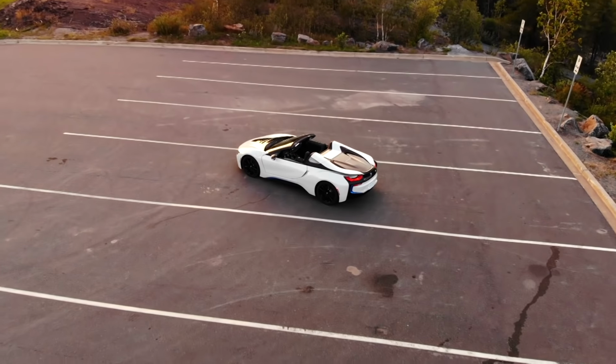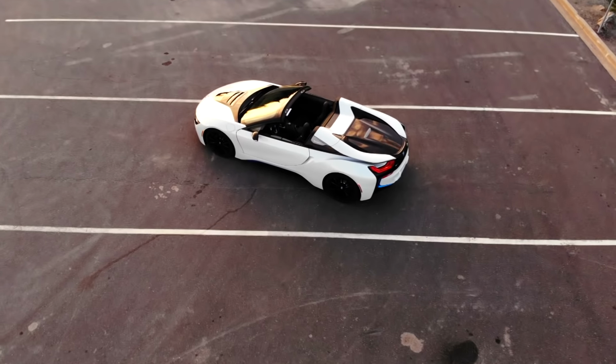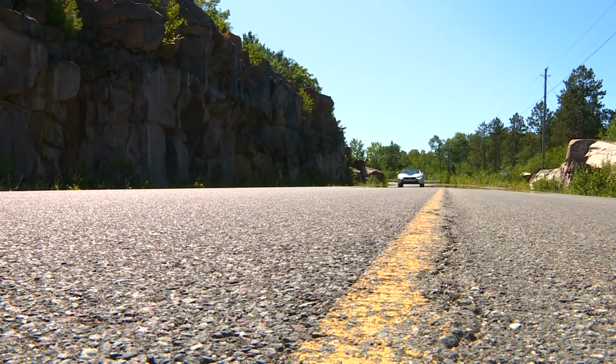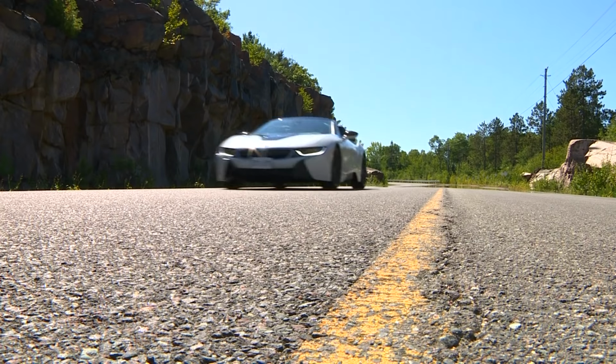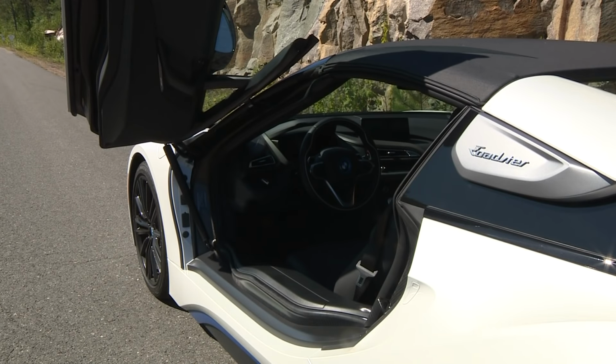Remember when you were a kid and your parents told you not to make a scene? Well, you can throw all of that out the window if you're driving this, because if you don't get noticed pulling up somewhere, you'll definitely get noticed when you open this partial electric Roadster's upward hinged wasp wing doors.